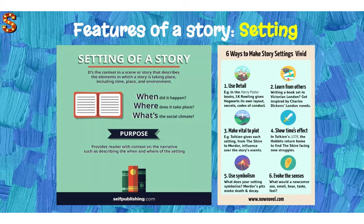Use symbolism is trick number 5. What does your setting symbolize? Does it symbolize hope and a new future and all the hard work kind of paying off, or kind of the opposite? Does it represent death, decay, the loss of hope? And then finally, number 6, what would a newcomer see, taste, hear, feel, smell? That you want to invoke the senses, and we're going to talk about that in a little bit too.